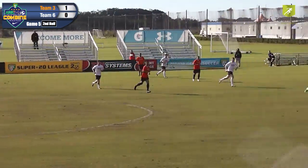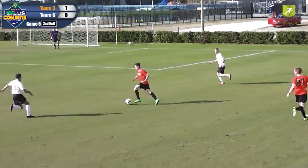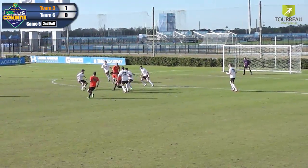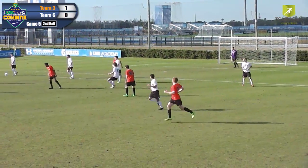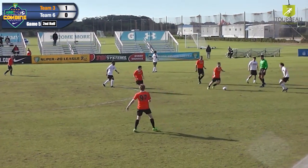Big deep cross looking for Gunderson. Gunderson gets there. Excellent pass, able to cut it back. Breaking into the top of the 18. And Gunderson to Min Vu again. That was the combination for the goal back in the 38th minute. We're now in the 46th.